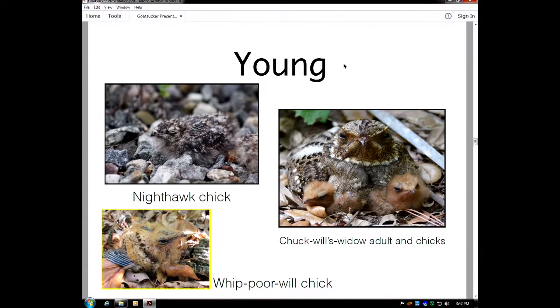What do the young look like? Well, not surprisingly, they are also fairly cryptically colored. At birth, they're not really what they call altricial, but they're fairly helpless, although they are born with a fair amount of feathers on them. But they really do grow rapidly. If you take that whippoorwill chick, which my guess would be about 3 days old, give it another 17 days, that bird is flying. That's how fast, about 19 to 20 days from hatching to being able to fly. And isn't this adorable? Look at that, there's mom and the baby.